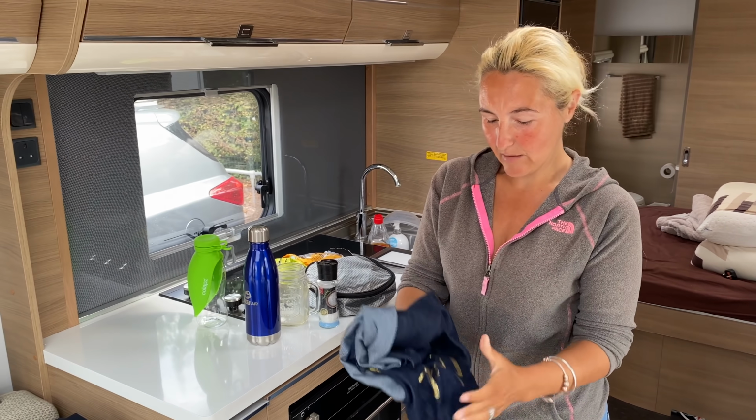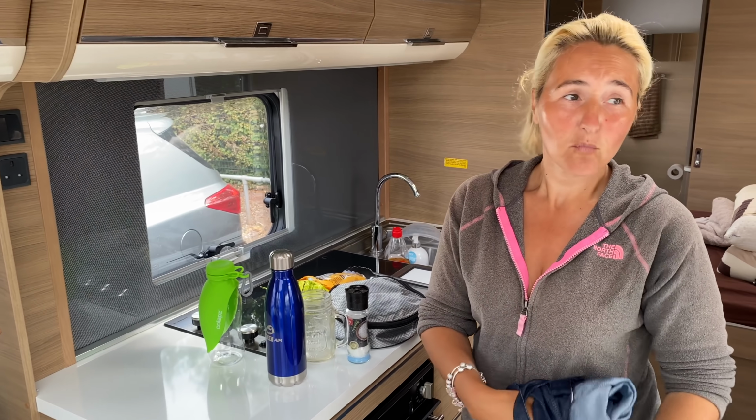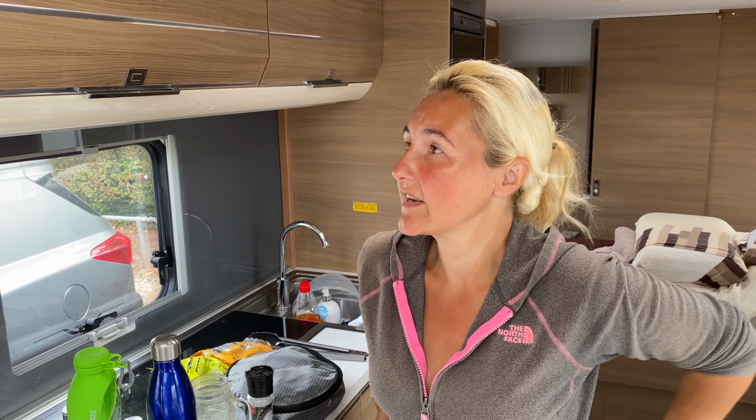So that's it really. I'm pretty pleased, as I say. The battery's fine, the windows are fine. Yes, it needs a wash down, but otherwise everything is absolutely fine. So, worrying for nothing. That's about it really.